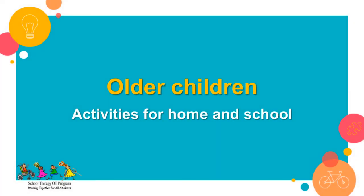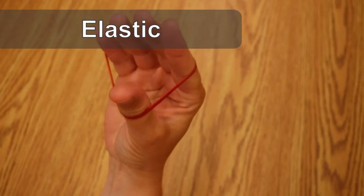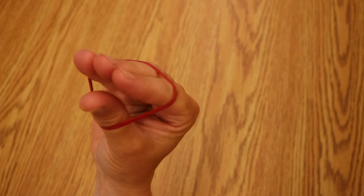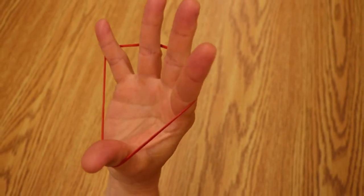For older children, some other activities are: using an elastic, have your child place the elastic around the knuckles of one hand. Have your child open and close their hand slowly, keeping the elastic in place. Make sure to use an elastic that is tight, as this gives more resistance.